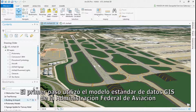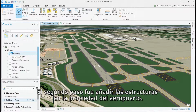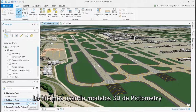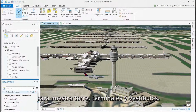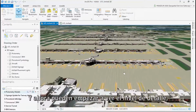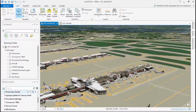The first step used the FAA standard GIS data model and a set of cartographic rules to create our 2D base map. The second step was to add the structures on the airport property. We did this using Pictometry's 3D models for our tower, terminals, and concourses. And now you can begin to see the vivid level of detail, including our gates and our planes.